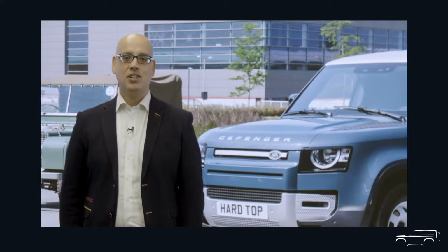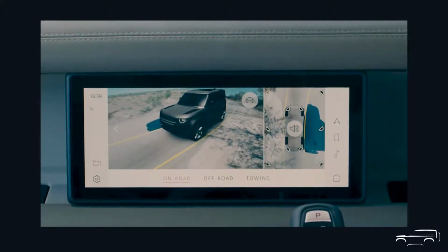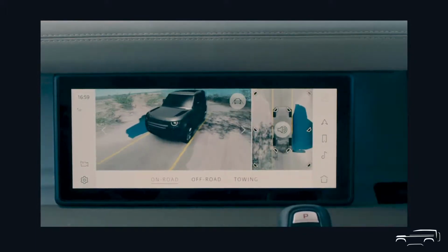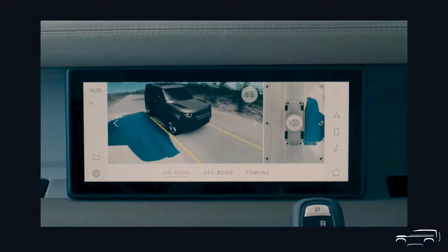Finally, as I mentioned earlier, the images for the Defender hardtop's advanced 3D surround camera system are displayed on the Pivi Pro screen, giving drivers a range of views in which to see the vehicle, a particularly useful feature in tough off-road conditions or in tight manoeuvres. The Defender hardtop is prepared for any eventuality.